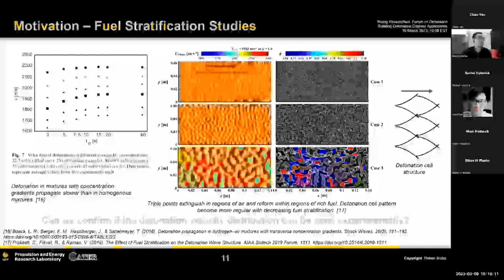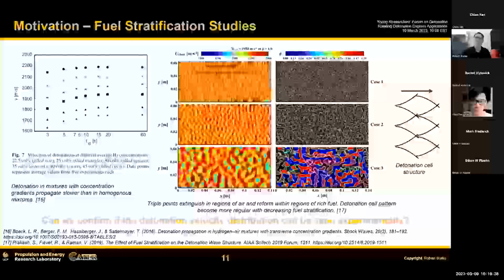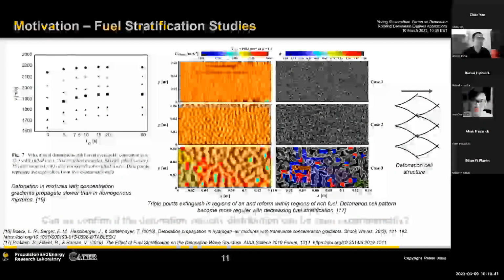There was another study in which it was found that within your rich fuel stratified zones, your triple points would extinguish in the regions of air where you're very fuel lean, and then reform again when you have the introduction of fuel in your fuel rich zones. And the triple points are critical in terms of hotspot generation for your detonation cells, which have been seen as an indicator of stability of your detonation propagating in general. So it's been seen numerically that stratification is not good for detonation propagation, or at least for stable detonation propagation.